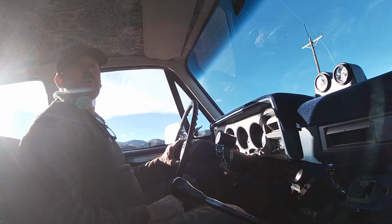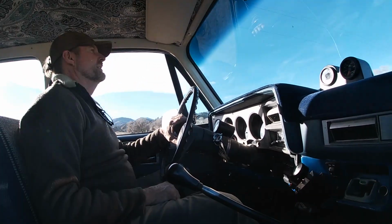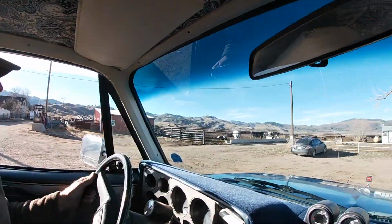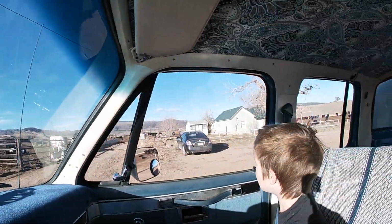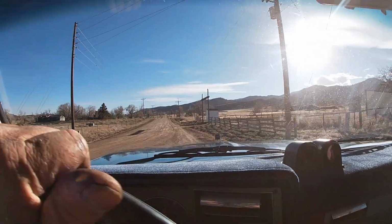Woohoo! That's about as fast as I want to go on this dirt road. We didn't miss a direct. Somehow the dark out.